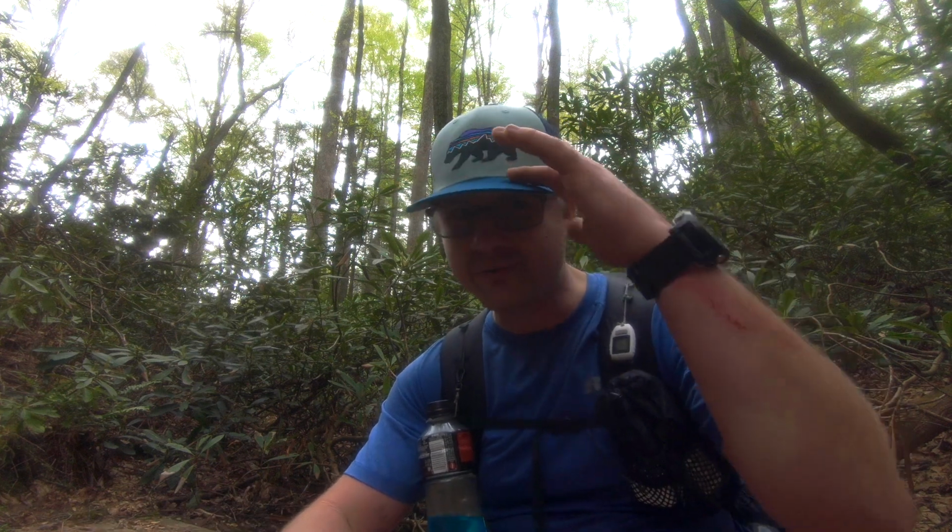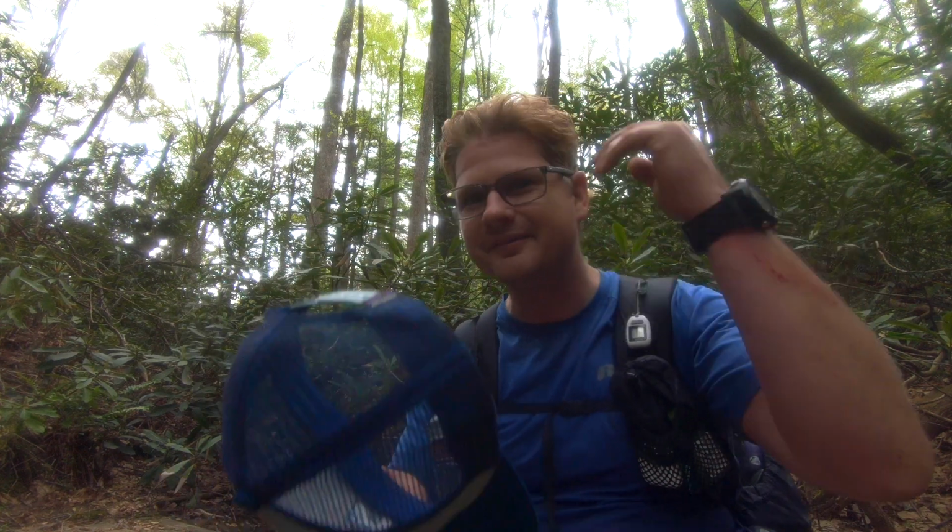So we're hiking the Foothills Trail, basically from Oconee to Table Rock, and it's anywhere between 76 to 77 miles. This is day 2, and we're probably about 8 miles in now, close to Sloan Bridge. On the first day, we did 16 and a half to 17. And as you could tell from the rim of this hat here, it's been a sweaty one.